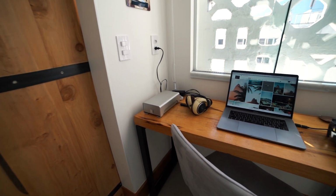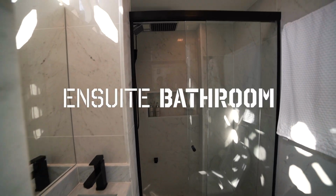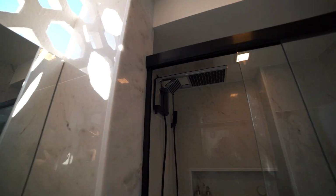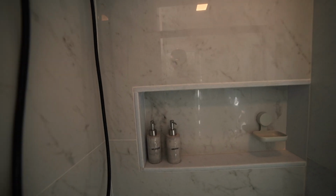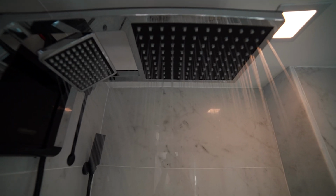Anyway, we have this running door to the toilet, to the bathroom of this suite, and this is the cute bathroom for this suite. Look at how beautiful this is. We have this same shower we have on the other bathroom, a really good one. We have, of course, the boutique touch, and I really like how it looks.